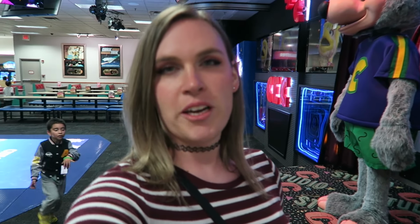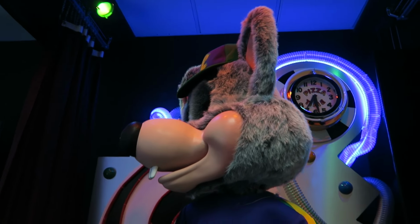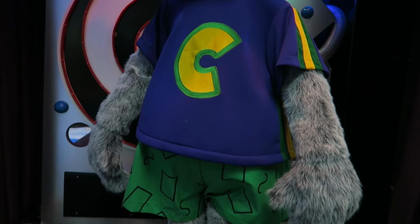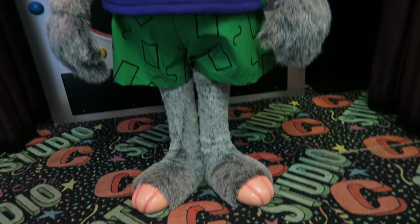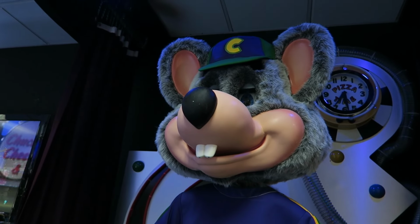I'm here at the Nanuet Chuck E. Cheese store, one of 5 Legacy stores. This one has the Studio C bot, and he is in his Avenger attire. So let's take a look at this. He is on Random Movements right now, decked out in his Avengers clothes. I have not seen a Studio C bot with the Avenger outfit in a long time.